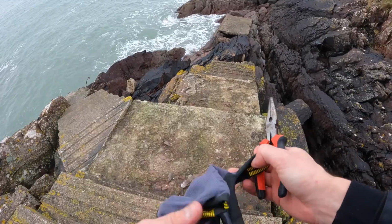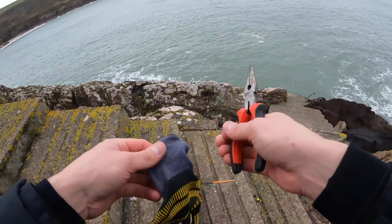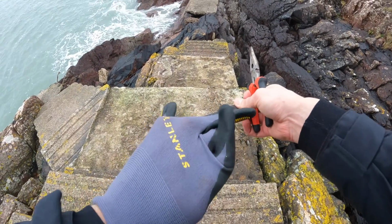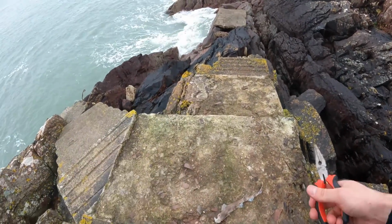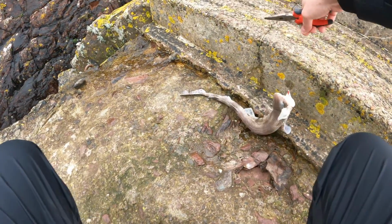So, people who catch dogfish a lot of the time, or have caught dogfish now and then, will know that their skin is like bloody sandpaper. I know this is wrong, but I want to use my left hand. Bit weird, I know. But you'll know with them, their skin is bloody awful to touch. And he's taking that hook nicely. He's tiny, a little small one.